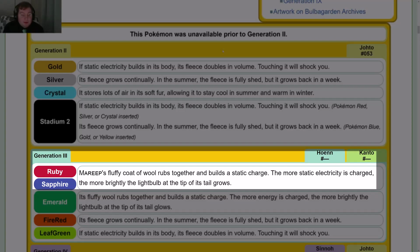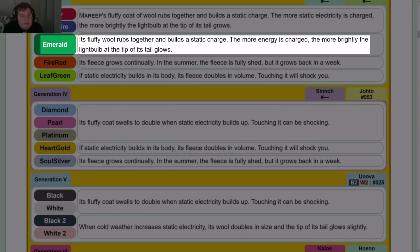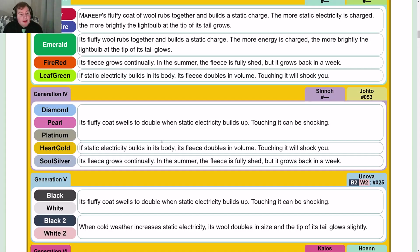In Gen 3 in Ruby and Sapphire, Mareep's fluffy coat of wool rubs together and builds a static charge. The more static electricity is charged, the more brightly the light bulb at the tip of its tail grows. Emerald, its fluffy wool rubs together and builds a static charge. The more energy is charged, the more brightly the light bulb at the tip of its tail glows. Fire Red is the Silver entry, while Leaf Green is the Gold entry.